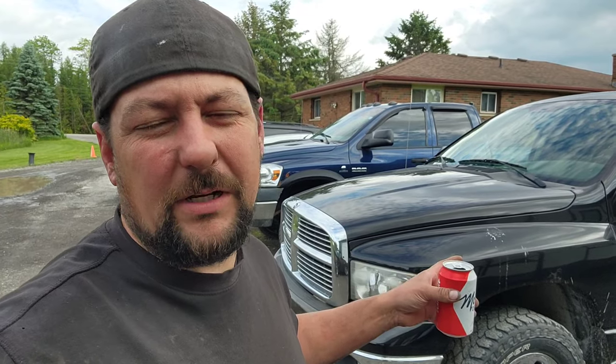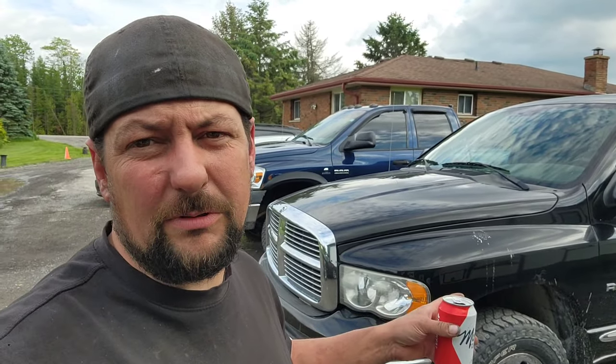If you got a Dodge of your own that's going tick tick tick every time you fire it up, a lot of people think that it's the valves or the lifters clicking and clacking on these things, but it's 9 times out of 10 it's always those exhaust manifolds, just a tiny little exhaust leak. And it goes away once it warms up. That's a telltale sign of it.